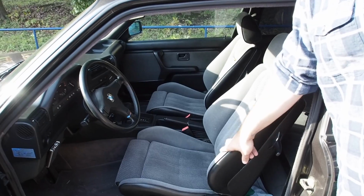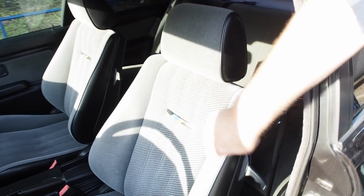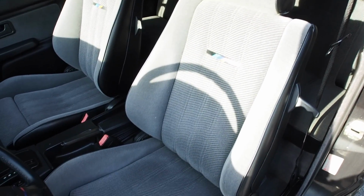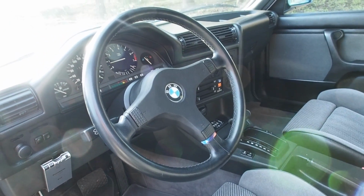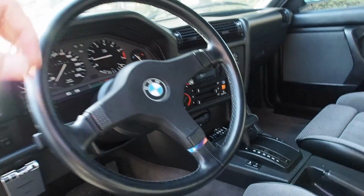So this one's in really good condition on the inside too. It's got special trim on the seats. It's got the trim on the steering wheel. This one's more original. It's got an aftermarket CD player, but other than that, it's pretty much from what you know.